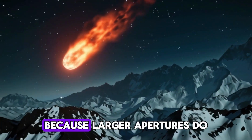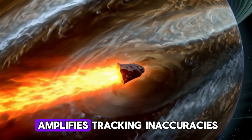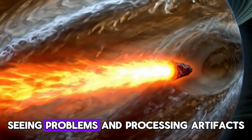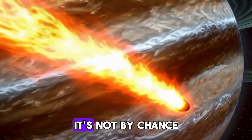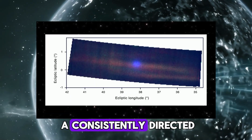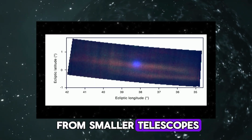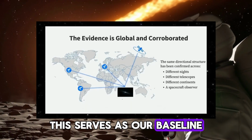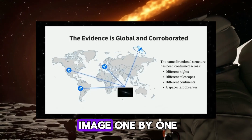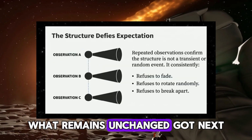This is significant because larger apertures do not tolerate mistakes. A 24-inch system amplifies tracking inaccuracies, seeing problems, and processing artifacts. If something presents itself clearly here, it's not by chance. What we're observing is a consistently directed structure that is already recognizable from smaller telescopes. Now verified again at significantly higher resolving power. This serves as our baseline. Now, let's analyze each image one by one and see what varies and, more crucially, what remains unchanged.